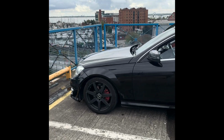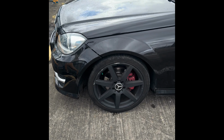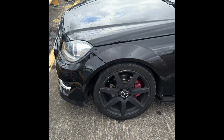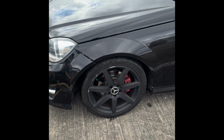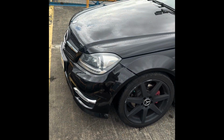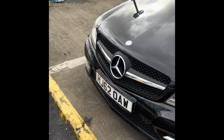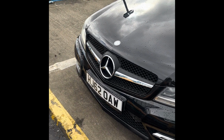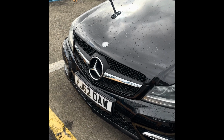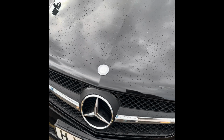So yeah, going further with the exterior. I've got a few chips on the wheel there, and that could come from turning the wheel where there's a curb, essentially. Moving on to the front, it's got that C63 front grille, and it looks sexy as anything. The Mercedes badge at the front there.